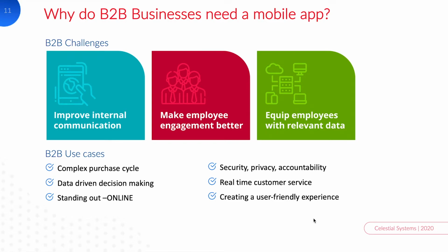Some of the other more complex use cases that we see people try to address through mobile applications could be a complex purchase cycle, really trying to stand out online, providing real-time customer service, et cetera. These are things that we often see, but like I said, the top three, highlighted in blue, red, and green, are the ones we see most often, and most of the mobile applications that we build for our clients are addressing these needs for sure.